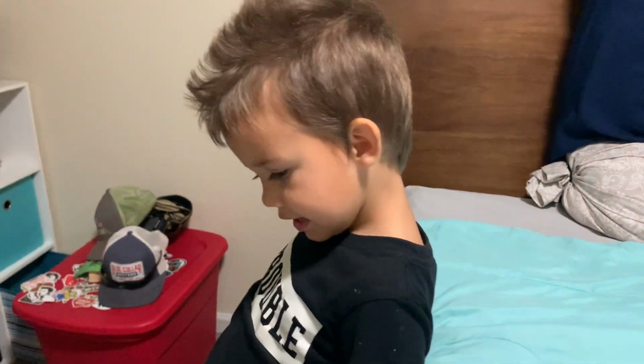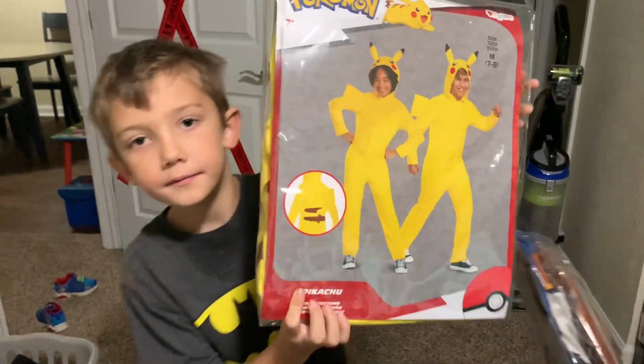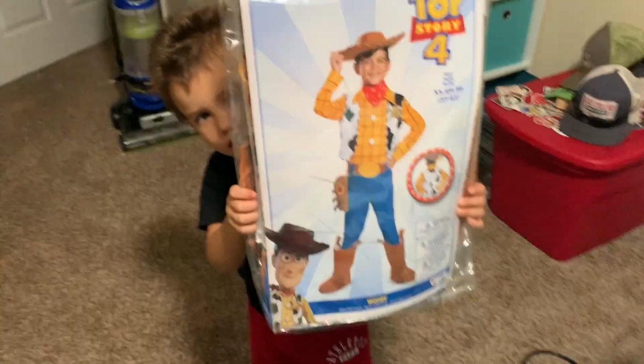Woody, good job. So now you can put those up. Show them. So that's Cash's costume. And then, oh, yours is upside down. Here, like this. There you go. And that's Carter's costume.